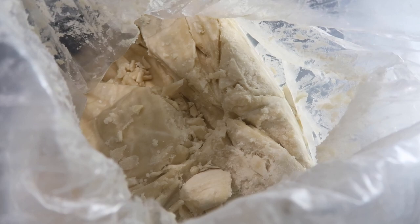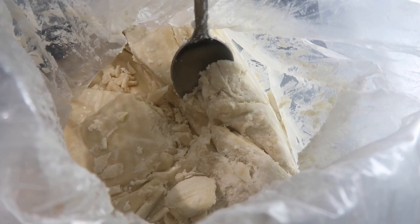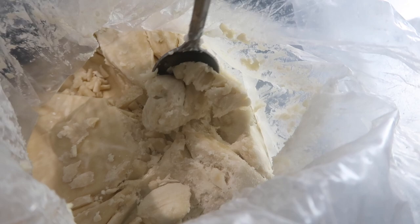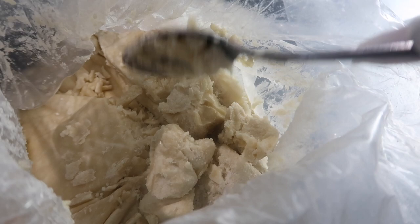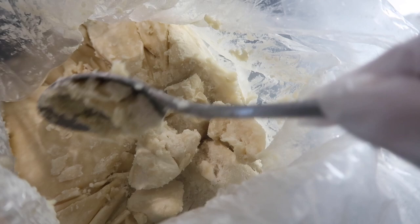So here is that shea butter, and look how soft it is. I'm barely pressing down and it is just cutting right into this. And because it's not refined, when you melt it down, you might find a few impurities, but you have a lot more of the shea plant in this butter, which means you get more good stuff on the skin. Whereas anything refined, it's been processed.